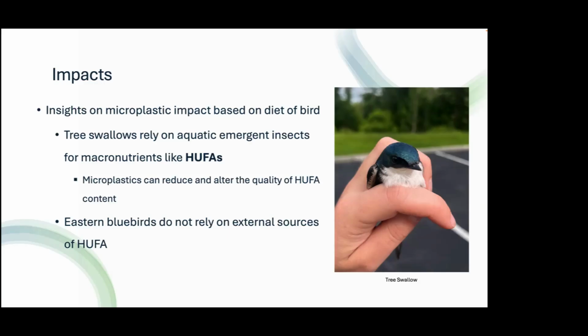And more than that, there are also studies that have noted that microplastics can reduce and alter the quality of HUFA content. So not only are these insects introducing these microplastics to them, but they're also a degraded food quality. So they're not getting what they need from their food. And we also know that eastern bluebirds do not rely on external sources of HUFA, so they are mostly getting terrestrial insects for their food, which aren't as exposed to microplastics and likely will have less of that from trophic transfer.